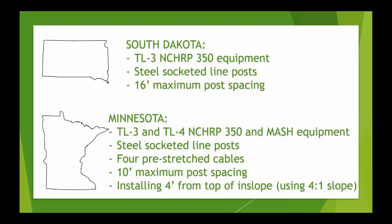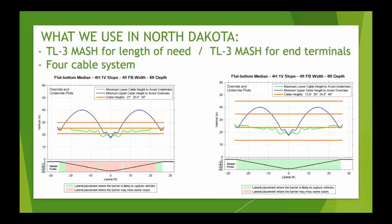A majority of their inslopes are 4-to-1, which requires the cables to be installed 4 feet from the slope break. This is why we see Minnesota cables so close to the roadway. So what do we use? We are using the test level 3 MASH for length of need on main runs and test level 3 MASH for the end terminals.